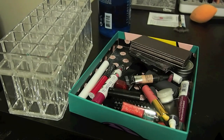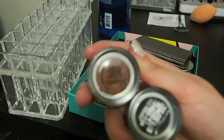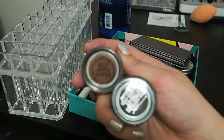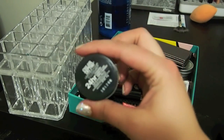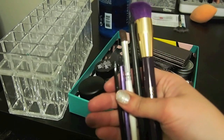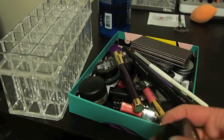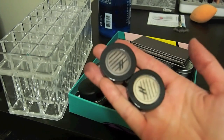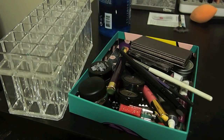Then I have two cream shadows, MAC Quite Natural, which I got at the MAC outlet. And I think I was looking for something to buy and it was cheap, so I was like, I'll buy this even though I don't really reach for it. And then the black one I just never use. I have some brushes here. And then I do have these two eyeshadows that I don't really like as much as I want to like them.